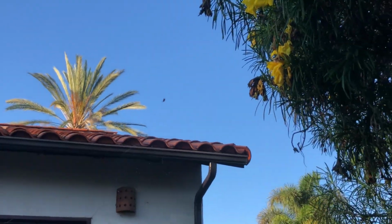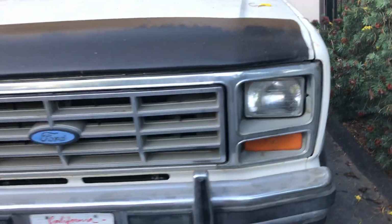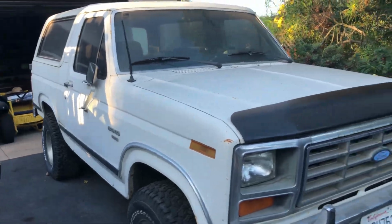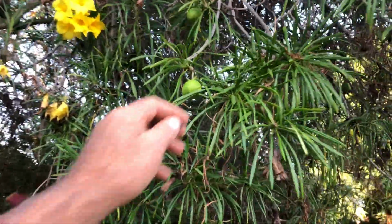Look at that. Shows you how long the OJ Bronco has been here. It's another classic car, but it's not mine. This is my tenant's car. It hasn't moved for a long time. I wonder if OJ knows it's here. Actually, I think it's Cowan's car, OJ's friend.